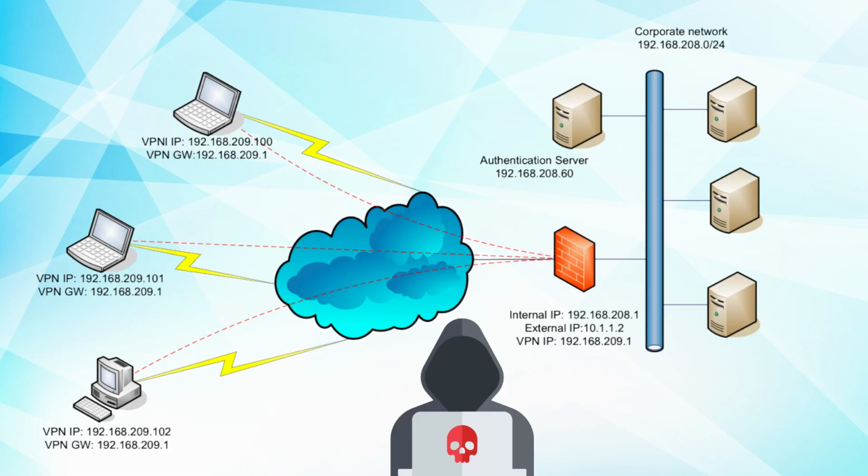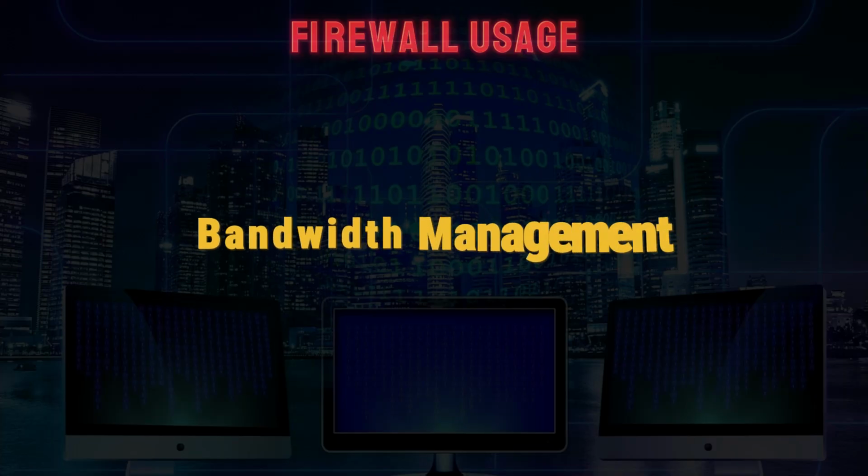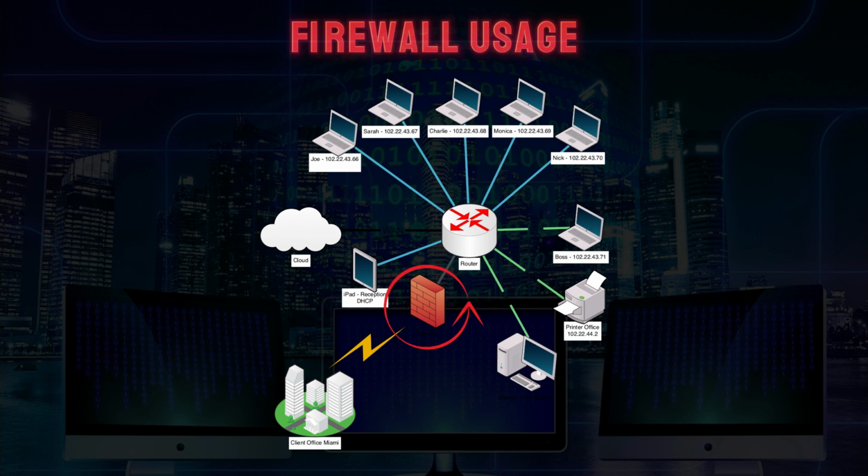Virtual private network support. Firewalls often support VPNs, allowing secure communication over the Internet. VPNs encrypt data traffic between remote users or branch offices and the central network, ensuring the confidentiality and integrity of transmitted information.